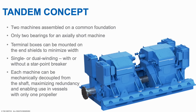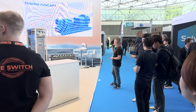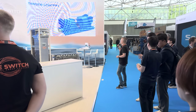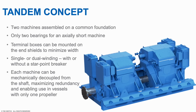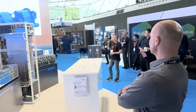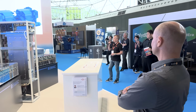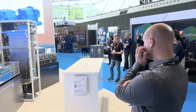And what makes this concept quite special is that each of these machines can be mechanically decoupled from the propulsion line in case of a fault in the stator winding. In that kind of event, the system can still continue operation with 50% of the full power. And this is very relevant from the classification society point of view. So this kind of concept can be used in vessels having only one propeller.